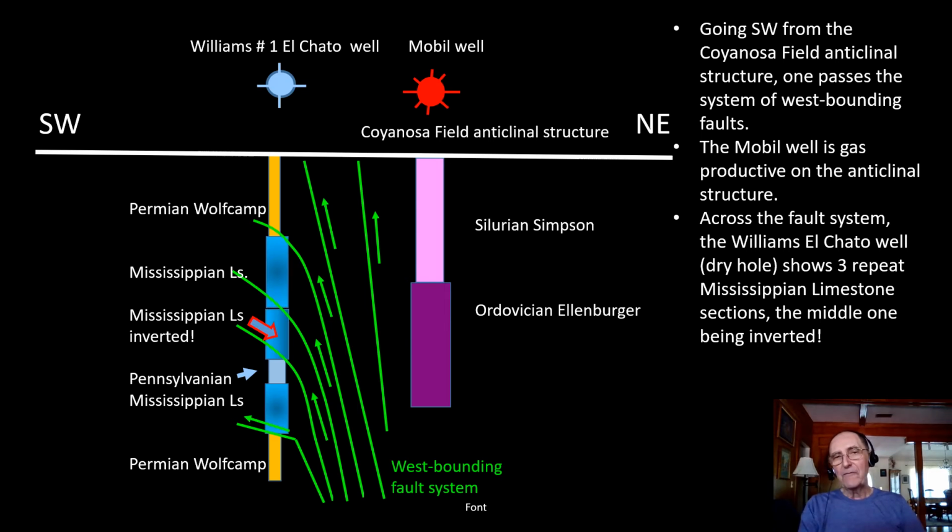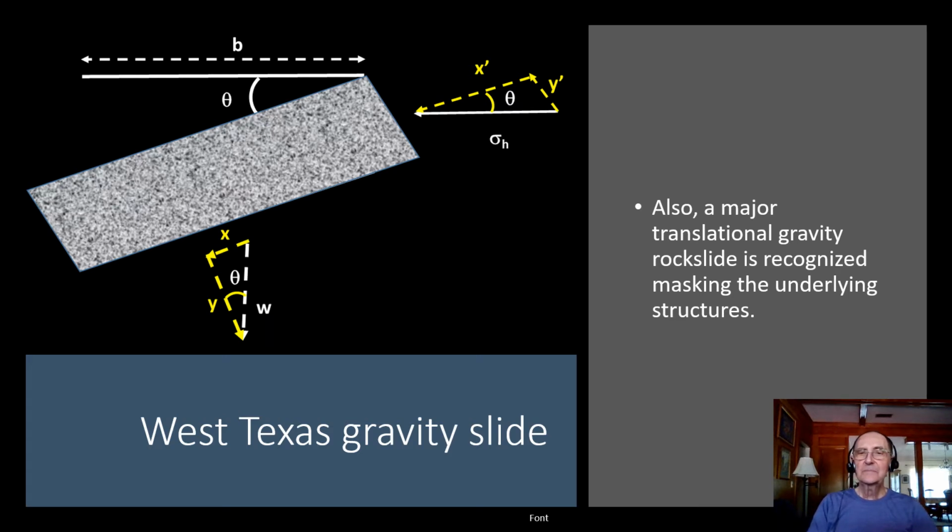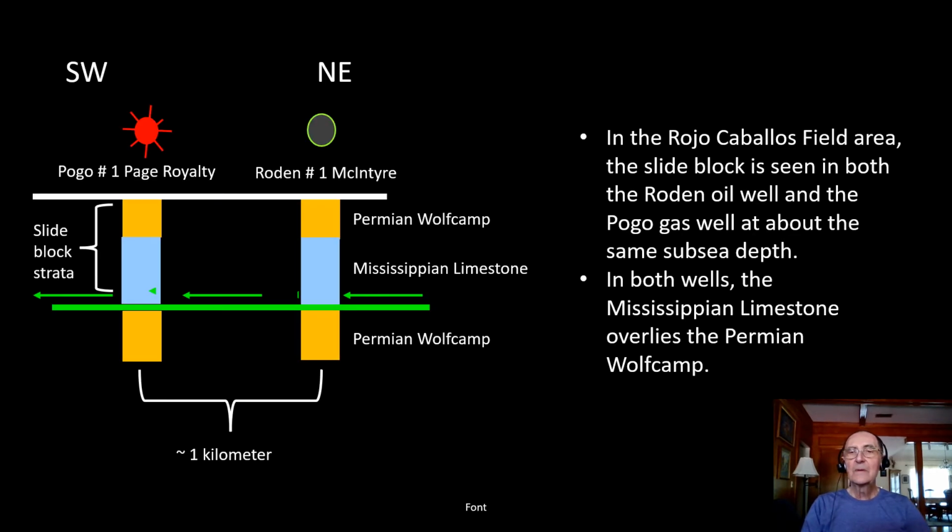Below the Wolfcamp, you have 3 repeat Mississippian limestone sections, with the middle one actually being inverted. And those overlie the Wolfcamp. In this area, also a major translational gravity rock slide is recognized, masking the underlying structures. Once you get to the Rojo Caballos field area, the slide block is clearly seen.